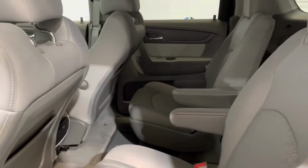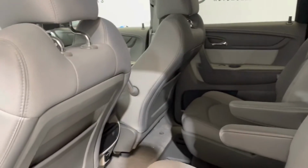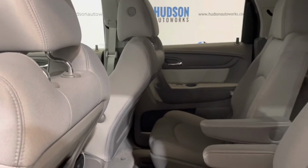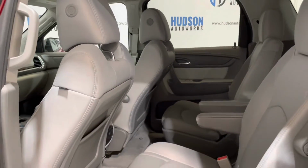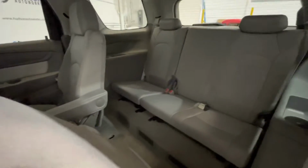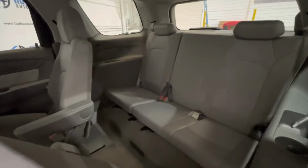In the middle, you do have two captain's chairs with armrests, as well as map pockets on the back of each front chair. To gain access to the third row, just pull this strap. That chair folds, gives you plenty of room to get back there. You have storage opportunities back there as well for the third row seating.